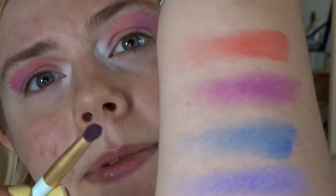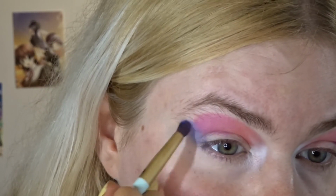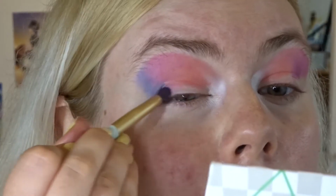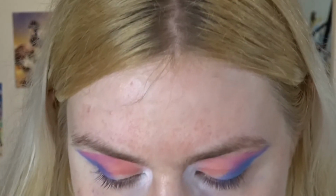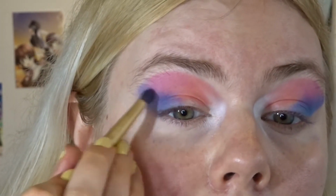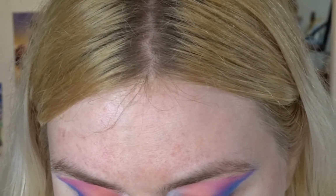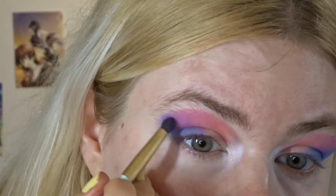And then I think I'm going to keep the order on which it is on my arm. I'm going into the blue. I'm going to put that in the outer part of my eye, and also in the outer corner. I'm sort of creating a large blue wing with this. That wasn't necessarily my intention, but I think it looks okay. I'm going into the purple again to blend those two together a bit more. Really kind of looks like a sunset, doesn't it?